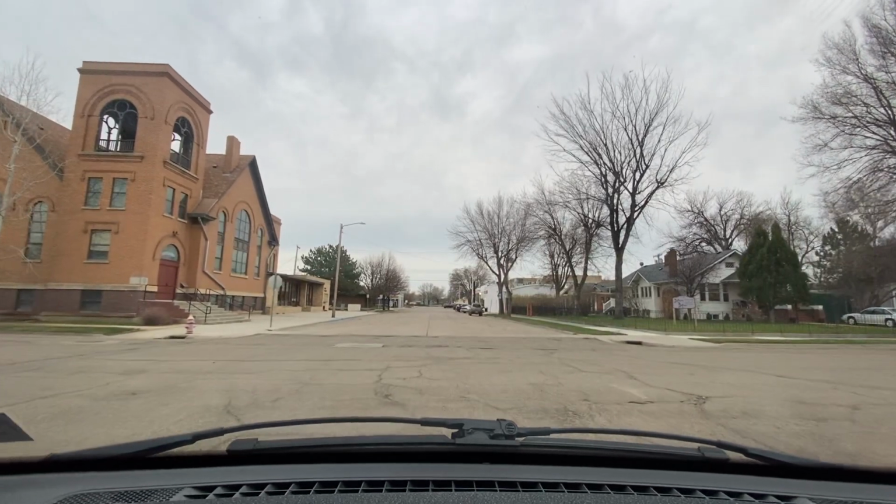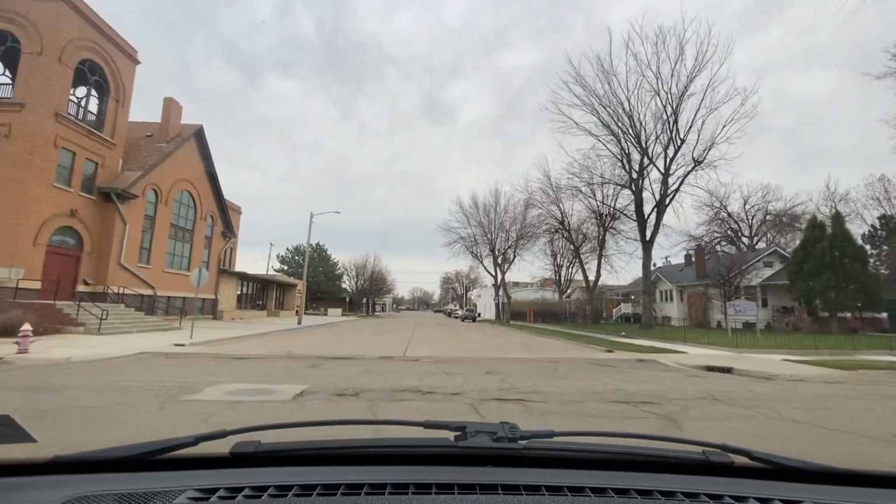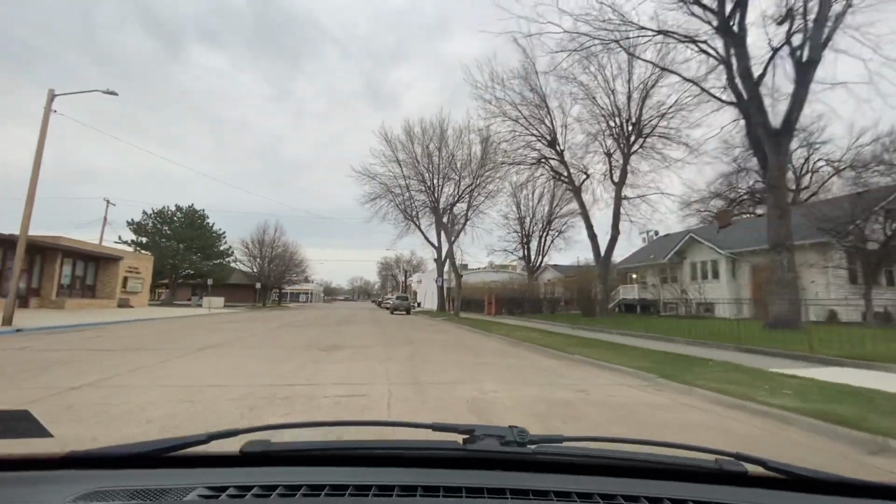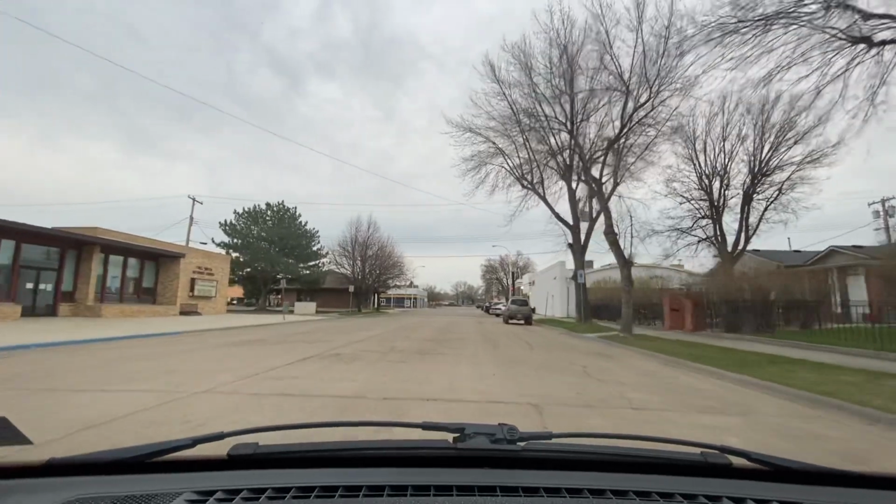I'm gonna do crisscrosses now. I'm just gonna go back and forth across Main. Hearts and Home Assisted Living and Respite Care on our right. First United Methodist Church on our left.